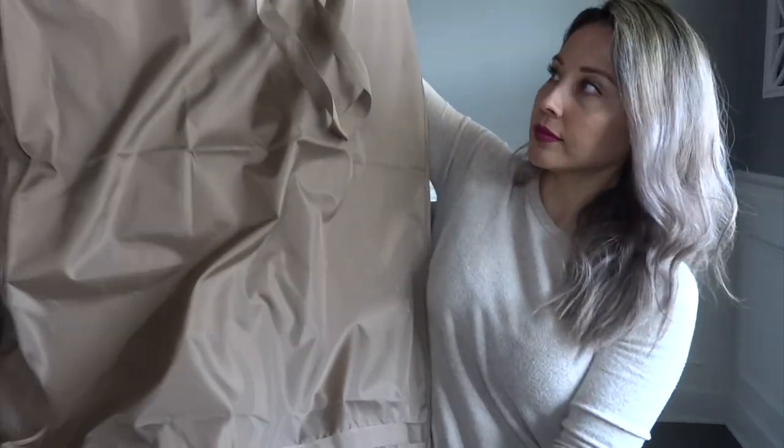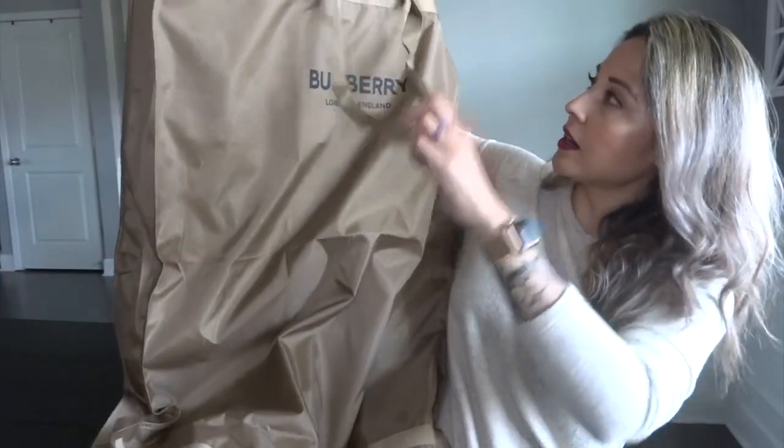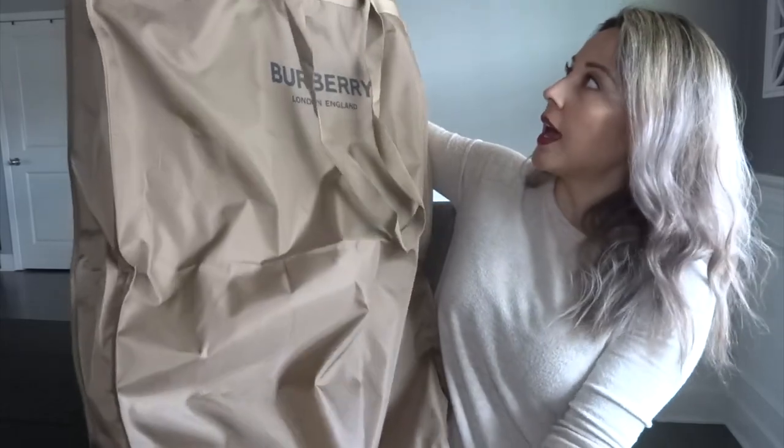So a few days later in the mail, I actually got a package from that same sales associate, and it was my garment bags. So she wrote in there and told me that she apologized for not having the garment bags, but that she knew I really wanted one, so she sent me one through the mail. So here it is, my coat in the garment bag that she sent me, and I have stored it here since.